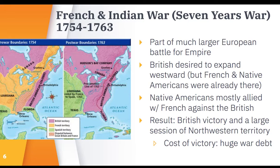The Eastern Woodland Native Americans had been living there for centuries, and there were also French settlers. They had established fur trading posts there, and they'd been there since the 1670s, so almost 100 years at this point. And the French and the Native Americans in general got along well. Okay, so that also helps us understand their alliance in this war.